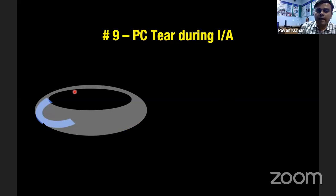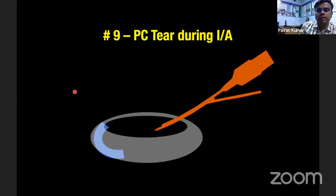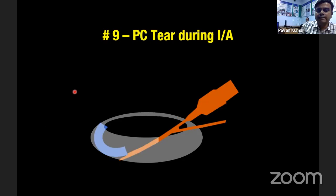What if you don't hold the anterior and try to catch the posterior? Instead of catching the posterior cortex, most of the time we'll end up touching the PC or holding the PC. So if we try to aspirate, it will easily cause a PC tear. So we have to make sure that we pull the anterior lip of the cortical fiber rather than the posterior part.